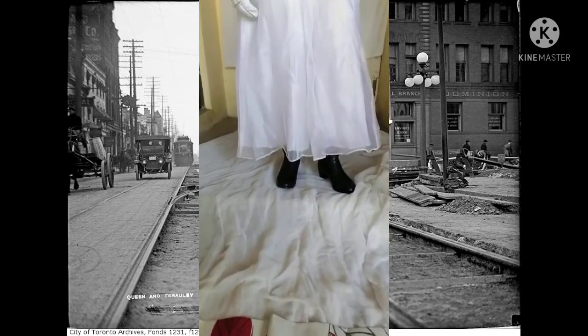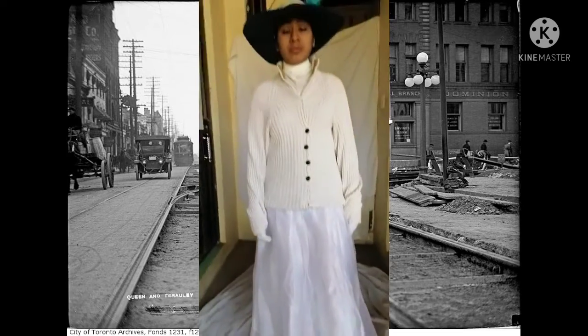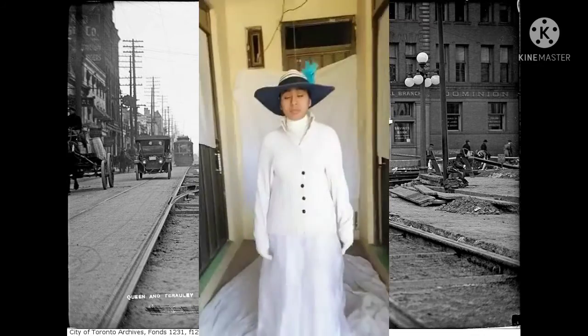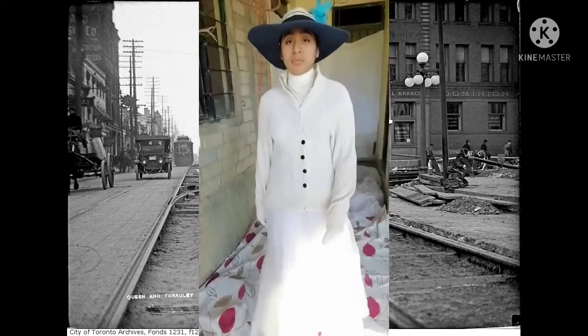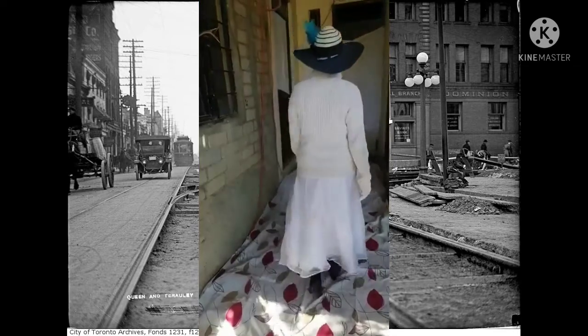Finally, no makeup, since some women of the time didn't use it. This example of outfit was used by upper class women when the Mexican Revolution happened.